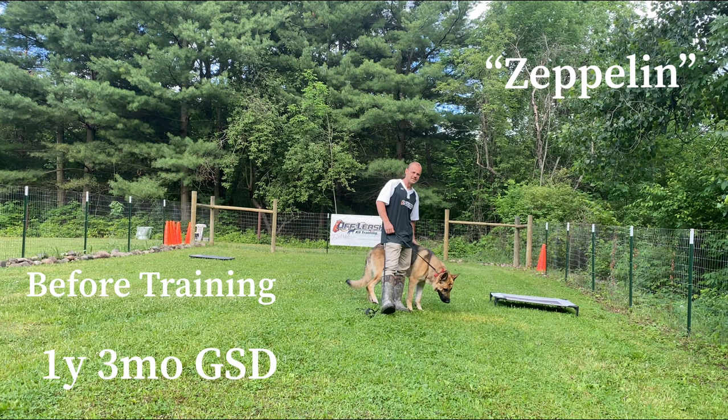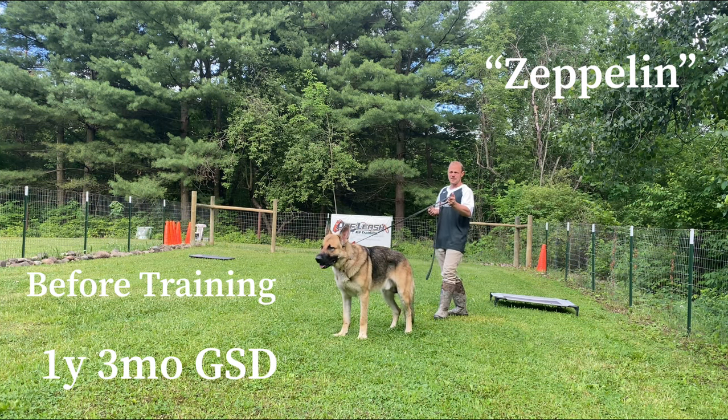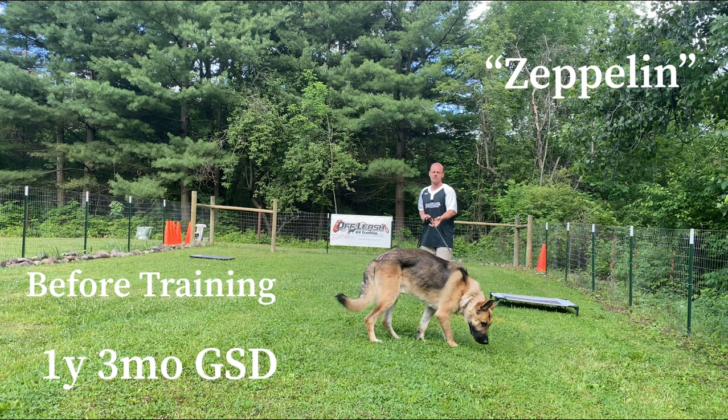This here next to me is Zeppelin. He is a 1 year, 3 month old German Shepherd dog. He comes to us because he can definitely pull on the leash. And his owner is about the same size as him, so he can pull her all over the place.